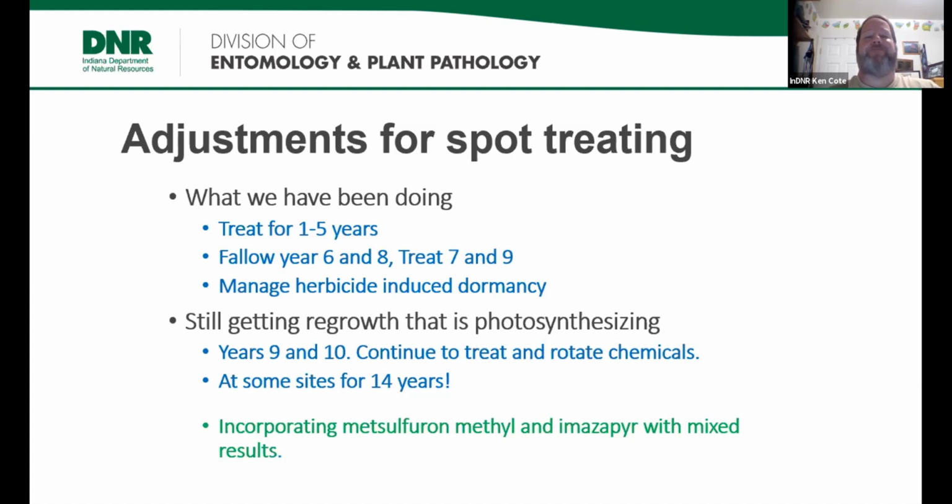And what we're finding out is we have some sites where we haven't seen kudzu for 6 or 7 years, and then we go back and all of a sudden it's there again. And it's just amazing. So when we start getting later in the project, years 9, 10 and on, we're constantly going back and just trying to keep the pressure on to burn out the kudzu. And we're at some sites 14 years now, believe it or not. We're not using a lot of product there, but we still have to do those site visits and spot treat.